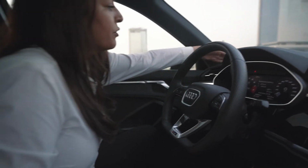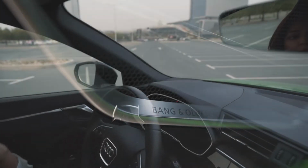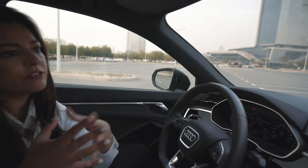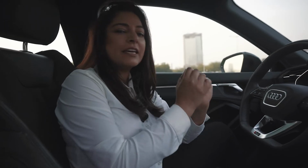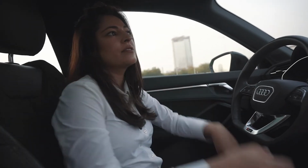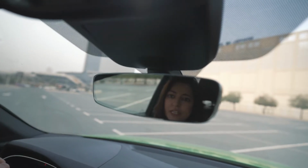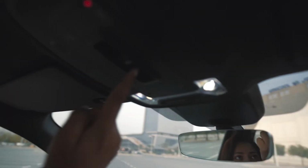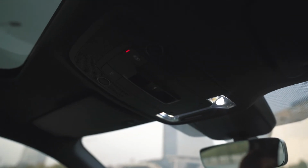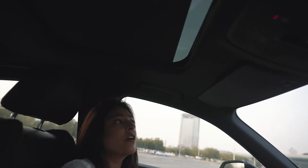So over here you can see Bang & Olufsen's sound system, and you would want to play all kinds of music. You want to hear the beats of Weekend or Rufus at full blast. Then you have this rimless rear view mirror. It's very nice, very crisp and very sharp. Gives you clarity. And if you press this button over here, right now it's going to close the sunroof sunshade, but it's a nice addition to the car.